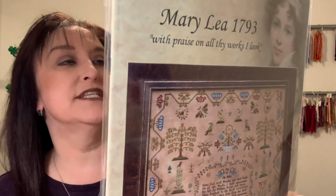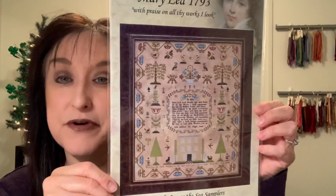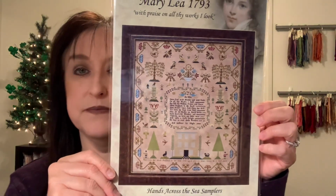It was originally stitched on linen. Let's see. With praise on all thy works I look. How beautiful. Hands Across the Sea, Mary Lee, 1793. Gorgeous.